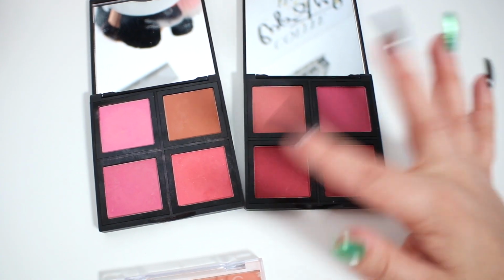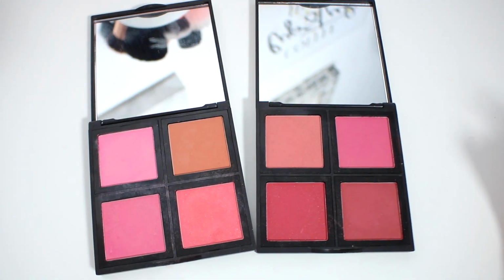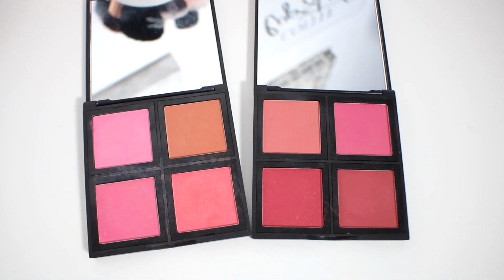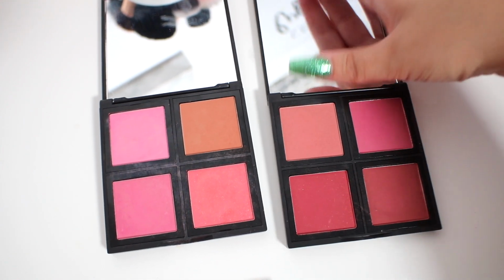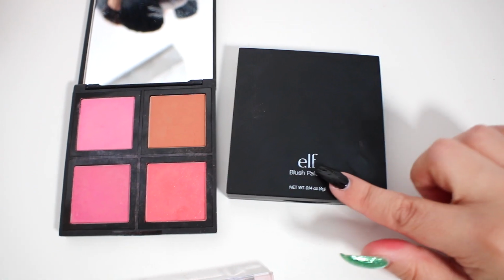They only retail for $8 each, so about $2 per shade of blush, which honestly I don't think is bad at all. These are just a really great deal, awesome formula. And again, if you are a freelance makeup artist looking for some variety of blush to add to your kit, these are a great affordable option from the drugstore.